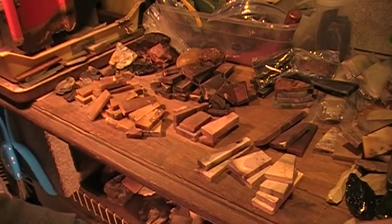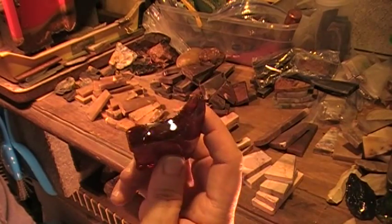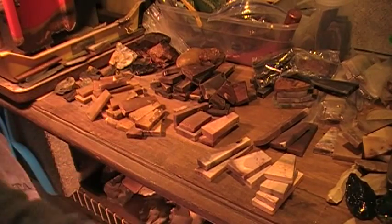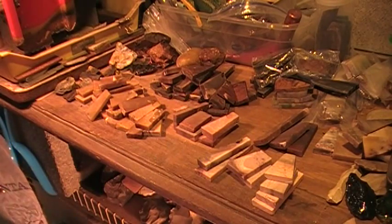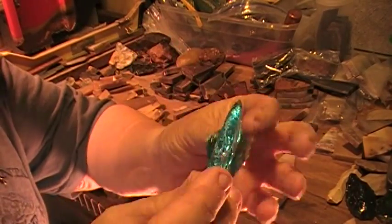It comes in some gorgeous colors. It looks like this was actually part of something. It's beautiful red, beautiful blue. You can see I've tried to make some bifaces out of some of them. I haven't given up yet.